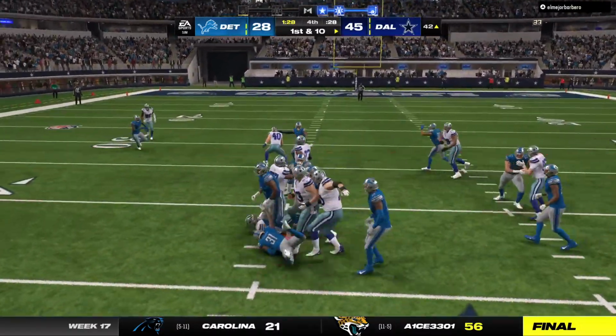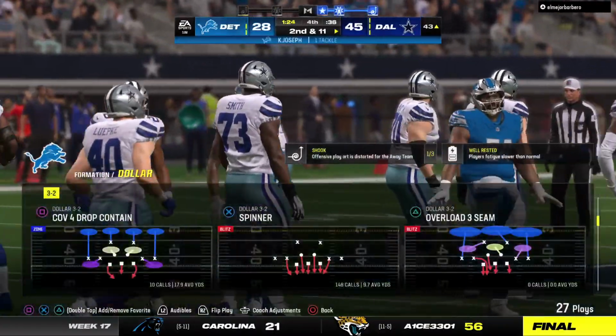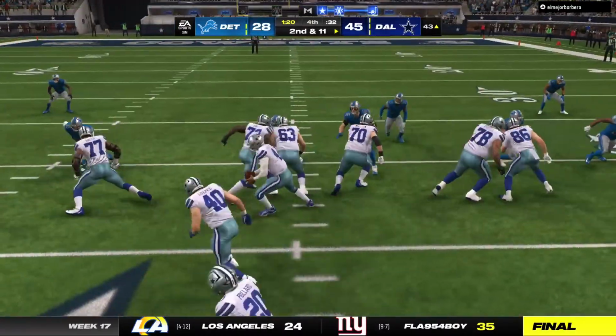A give to Pollard, running left. And maybe a measure of revenge there. He's had his way in this one, but this time they get him behind the line. He'll lose a yard there, and it's 2nd and 11.